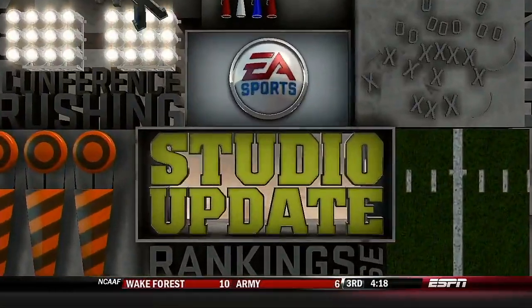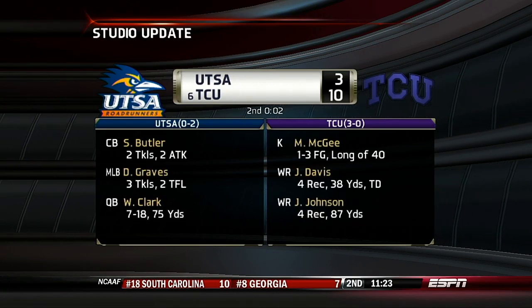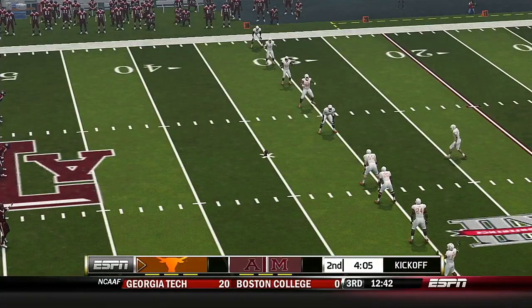Let's get the latest now from Reese Davis. The Horned Frogs arrive at today's game ranked number 6 in the land. Back and forth they go, two heavyweights slugging it out. TCU has the edge, 10-3. Touchdown difference in this one, Reese, 14-7.